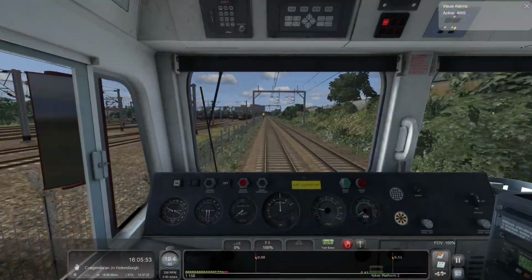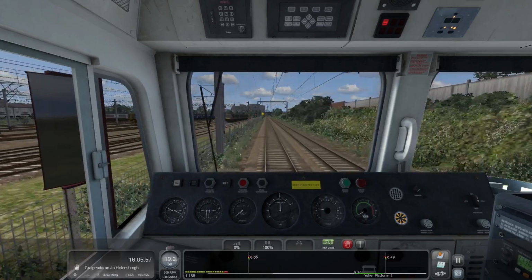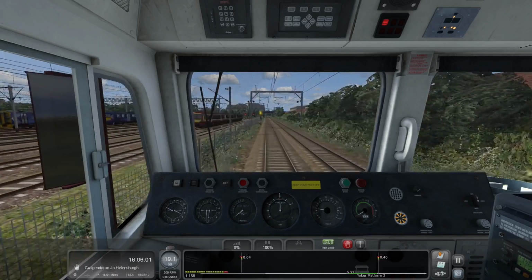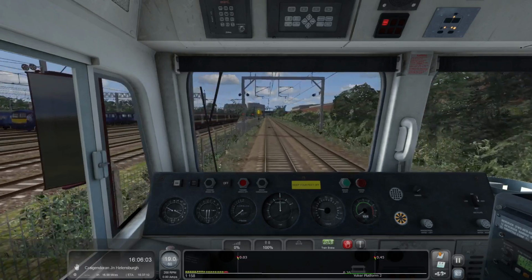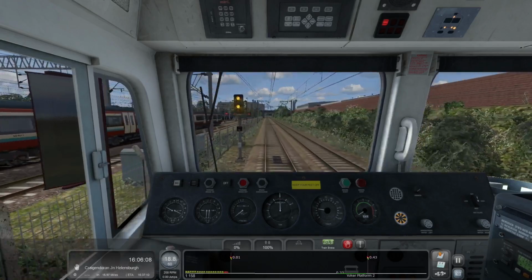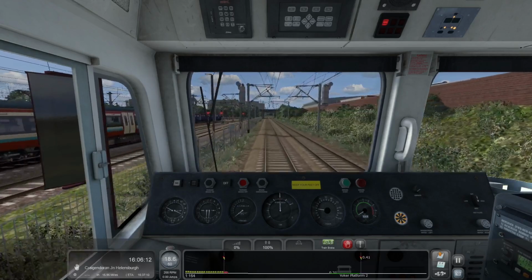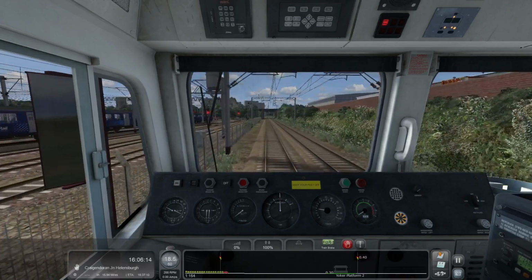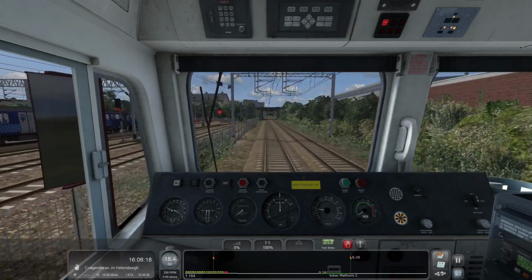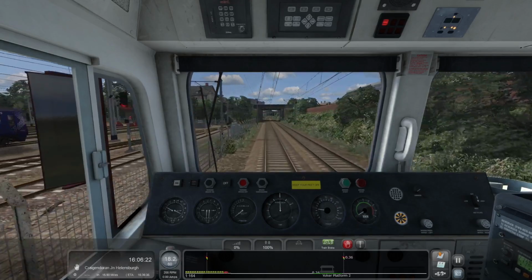There you go. Did you notice that I just got warned about the AWS as well? I got an AWS warning there on the text. So when you're outside the train, the text will pop up to tell you on the AP version of the train that you have an AWS alert. The DTG version of the train, or RSC as it was at the time, does not tell you this. That's a really nice feature that I wish more trains had by default.